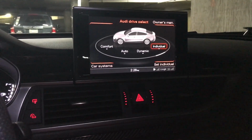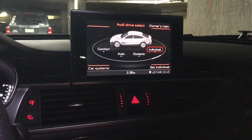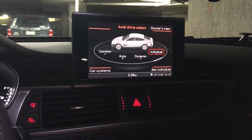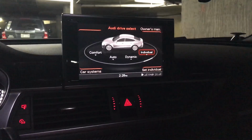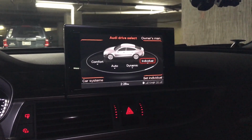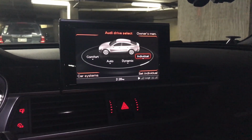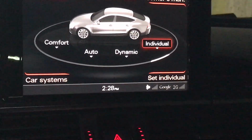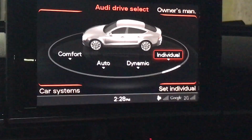And then the steering wheel I put in dynamic just so it's more responsive to the road. Comfort is way too soft. So in my opinion, if you buy this car, do not ride in comfort mode, just because everything is kind of loosey-goosey and soft. And if you're used to driving cars, it is, as my friends would say, no bueno. It's not good.